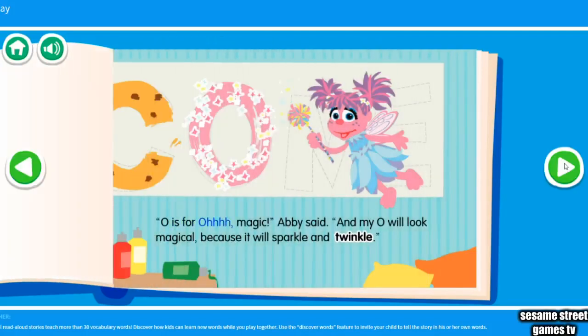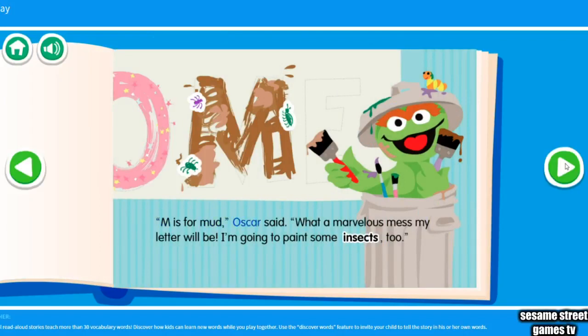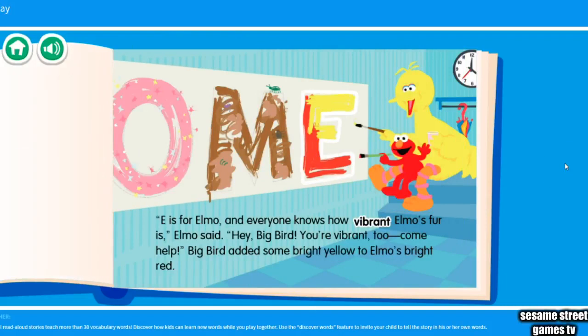O is for, oh, magic, Abby said. And my O will look magical because it will sparkle and twinkle. M is for mud, Oscar said. What a marvelous mess my letter will be. I'm going to paint some insects, too. E is for Elmo, and everyone knows how vibrant Elmo's fur is, Elmo said. Hey, Big Bird, you're vibrant, too. Come help. Big Bird added some bright yellow to Elmo's bright red.